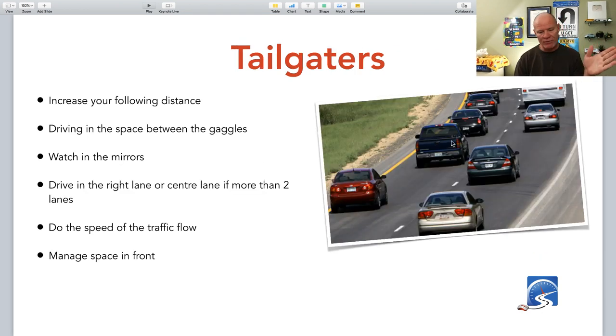Tailgaters. Lots of smart drivers comment on the channel about people that tailgate them and won't give them room and those types of things. Simply increase your following distance and drive in the spaces between the gaggles on the highway. For whatever reason, drivers like to drive in groups and they like to drive close together.